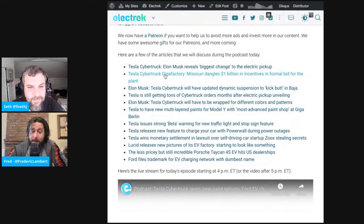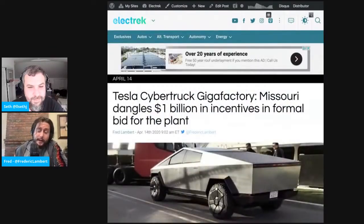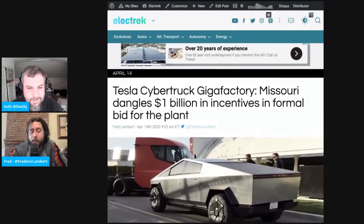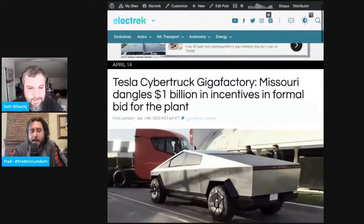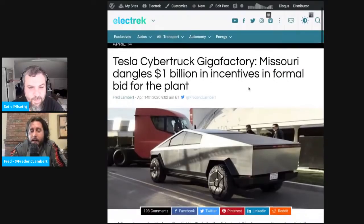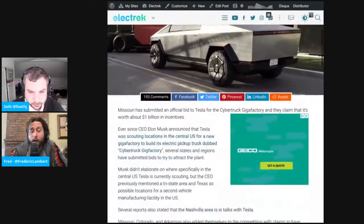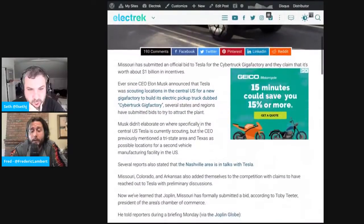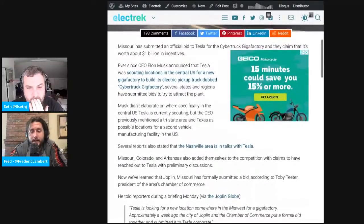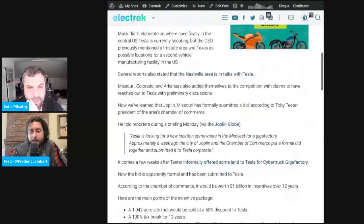All right, the other big thing about the Cybertruck is not the Cybertruck itself, but the Cybertruck Gigafactory, this central US factory that Tesla is supposed to announce soon. And Missouri, especially the Joplin area, raised their hand as like, hey, we want to be considered in the running for the plant. They've been saying that for a while now. Apparently, they submitted a formal application, a formal bid for the factory with Tesla, and they claim $1 billion in incentives for that bid.